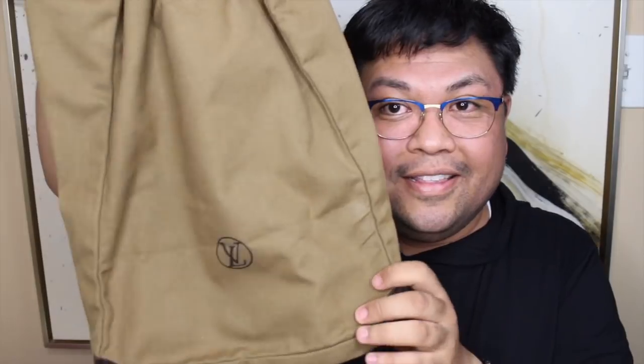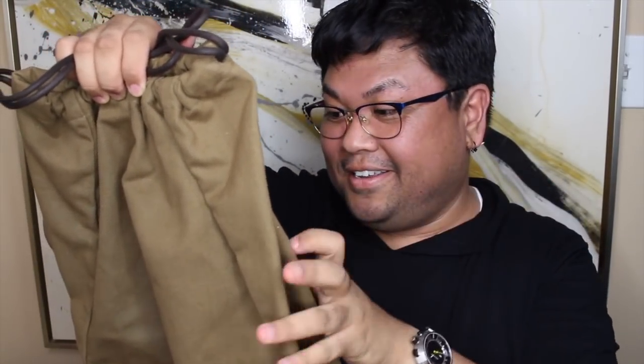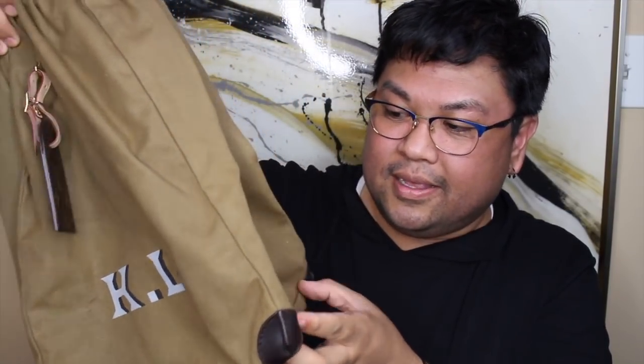So I'll take this out of the plastic bag. This is amazing. Okay, so this is not the item that I am interested in. It is the dust bag that originally came with this tag, and I see the tag right here, and it's huge. Let me just go ahead and flip it over. But there you go.